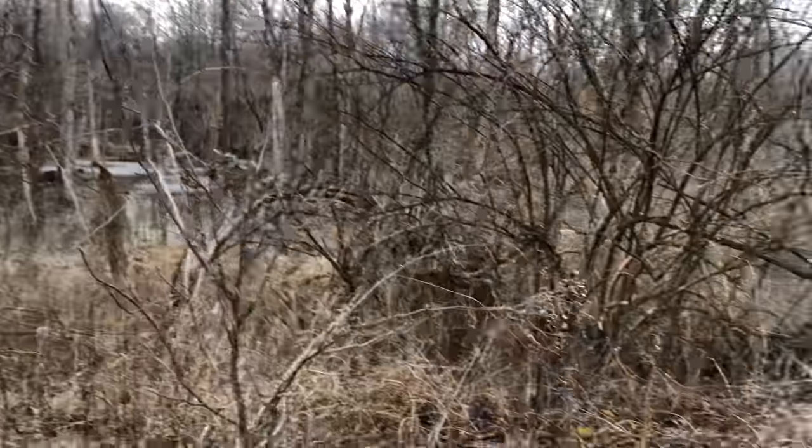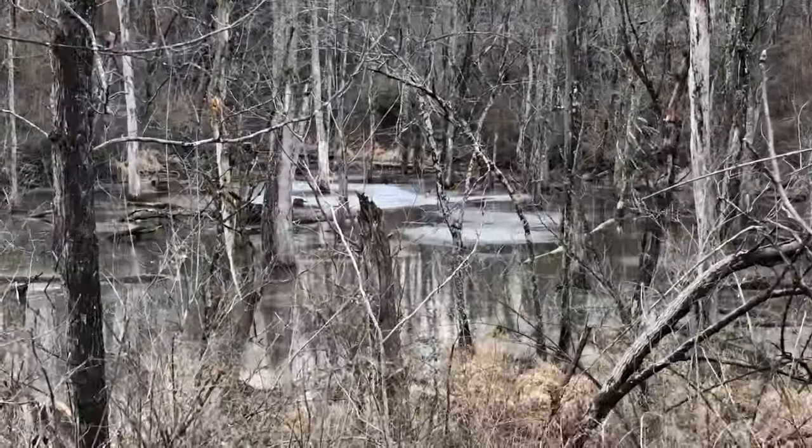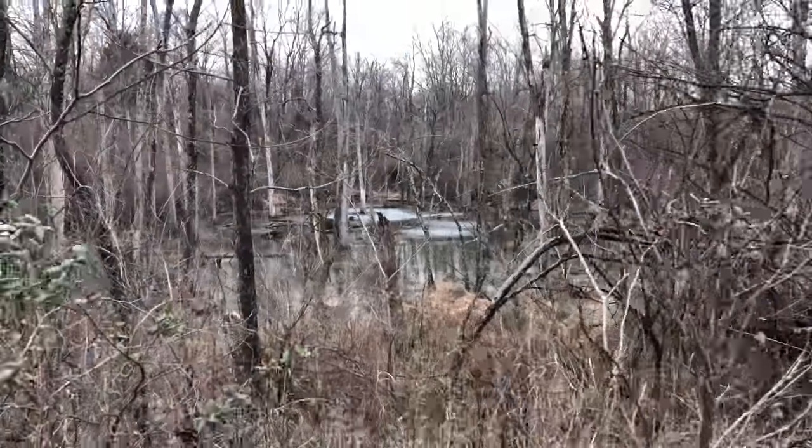Ah, but wait, there's more! Of course there is. I'm on the abandoned road. This is Canyon Road. Look at this swamp right here. I got a couple miles up in front of the train, so I got time to look around.